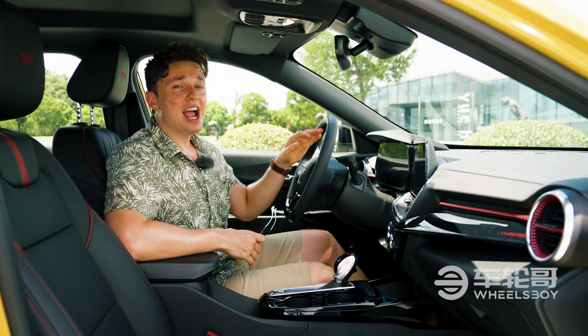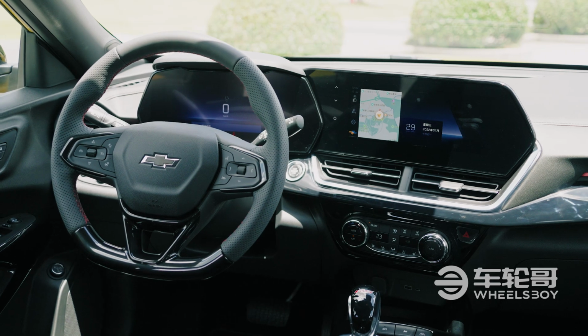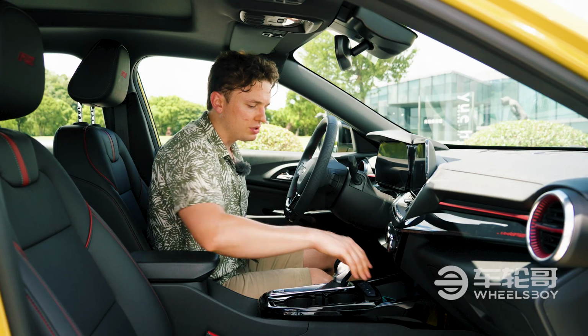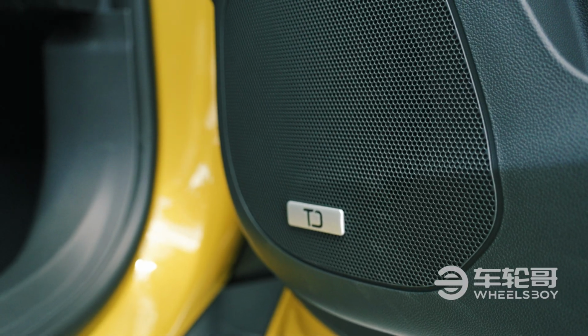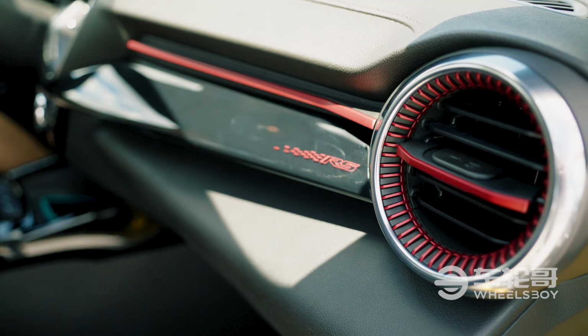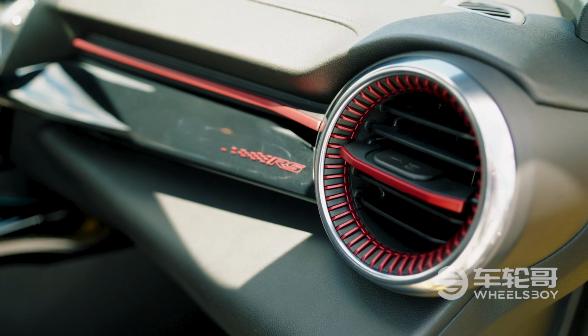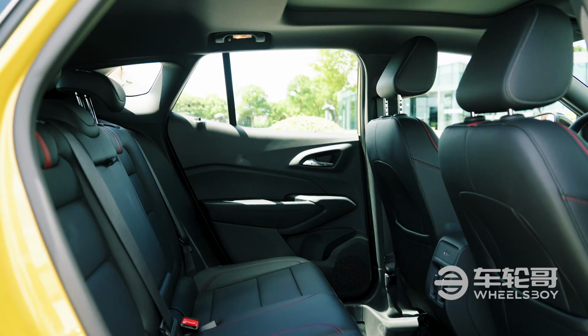Buyers who opt for a higher trim level of Seeker like this one can enjoy features that include heated and cooled front seats, wireless charging bed here between the seats, as well as Chevrolet's all-new Tune Dynamic surround sound audio system. One final note on design, these air outlets, well, Chevy says that they're modeled after the barrel of a gun, which is extremely American.